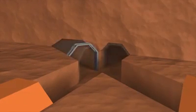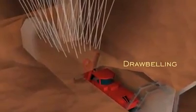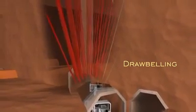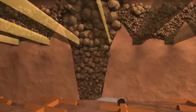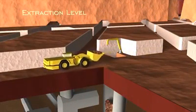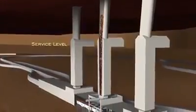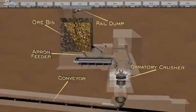Once caved, draw points are developed on the extraction level. Over the life of the Grasberg Block Cave, we will develop over 2,400 draw points and mine the deposit at 160,000 metric tons of ore per day. The resulting ore is pulled from the draw points. Ore is transported to the Grizzly and Ore Pass to feed a series of train cars. The train cars will deliver the ore to a crusher and series of conveyors for delivery to the mill.